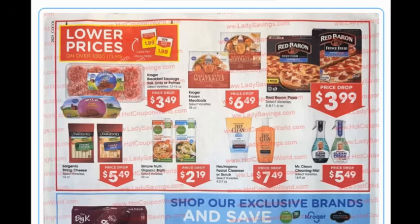Kroger frozen meatballs, 26 ounces of them, will be $6.49. Red Baron pizza. Now this isn't just like a regular frozen pizza. As you can see there, it's like the deep dish, whatever that French bread. So kind of like personalized pizzas. Those are going to drop to $3.99. So I don't know again what the regular price is.